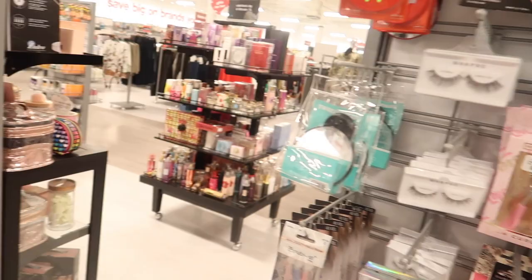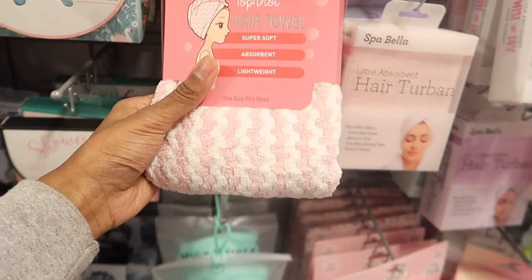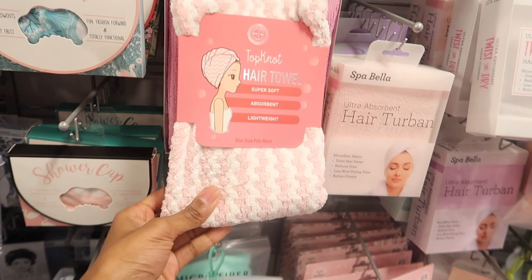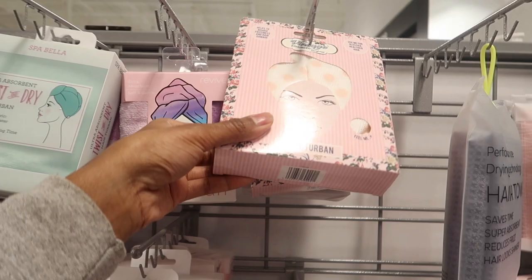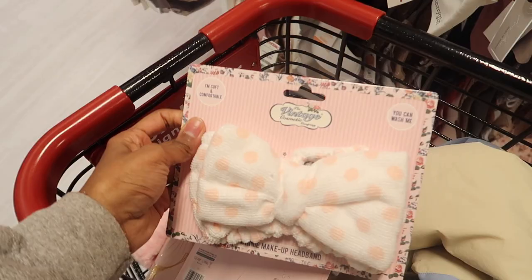I mean, I do need lashes, but I've never tried Morphe and I don't even know what style is cute. These look a bit too dramatic for me. I love this. I think this is just such a cute little pattern. But when I seen this one, this is the one I picked up and put into the cart. It's so cute. And it has matching headbands. So this is a turban, and then here's the headband version. I thought this was super cute, Barbie-ish.